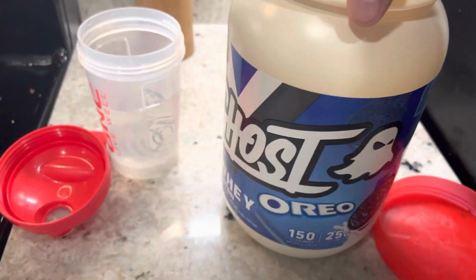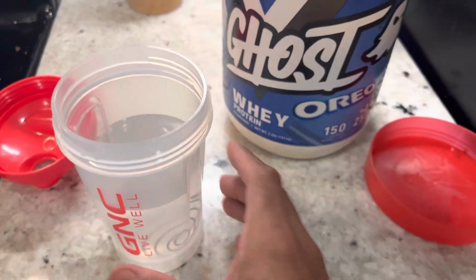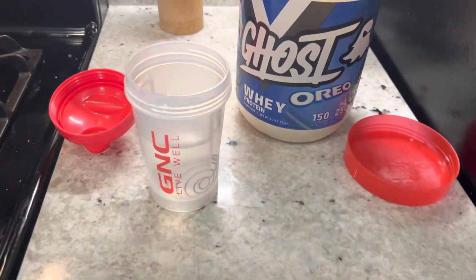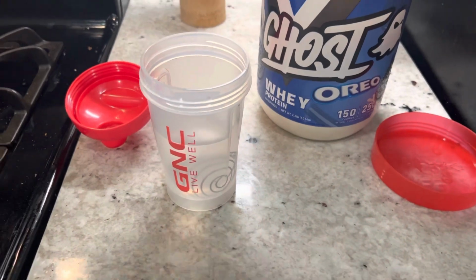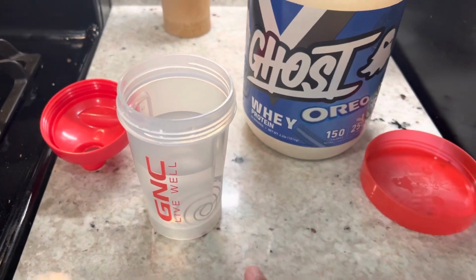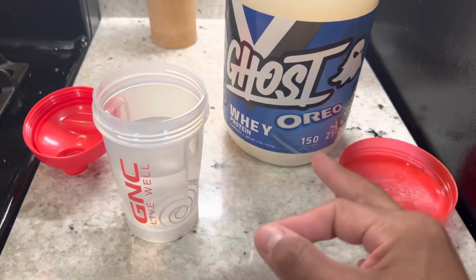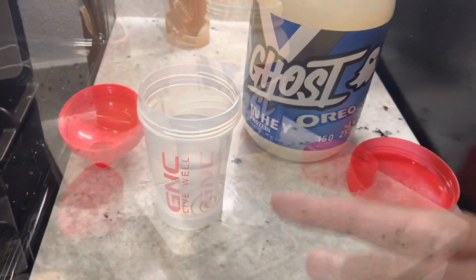So this is gonna be my nightcap with some oatmeal. I mix my protein with water just to kind of save my calories. You could do almond milk, regular milk, oat milk, whatever you please, but just for me on my diet, we're trying to keep the macros a little bit lower. So we're gonna go with just water to mix it up with. And believe it or not, Oreo and water mixing together tastes really good. So yeah, I'm gonna mix this up and then show you how I cook my oatmeal.